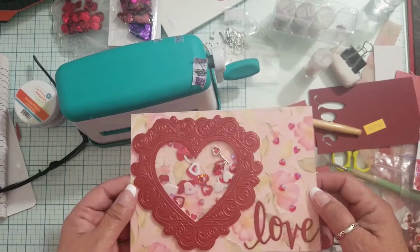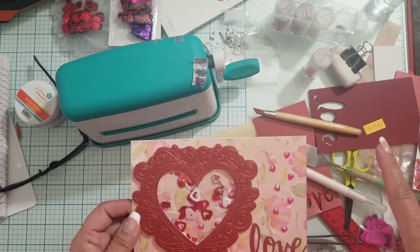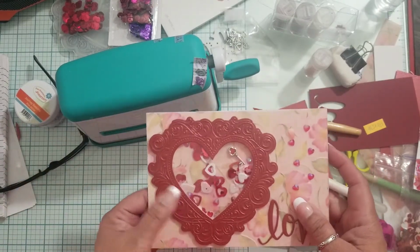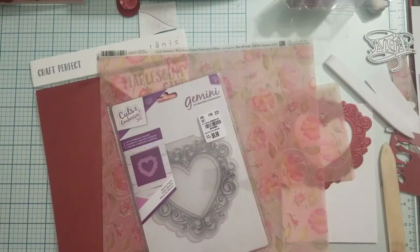I've already got the pieces cut down, but I want to clear some space so I can actually have some workspace again. But I hope you like this. I'm really pleased with this card, all considering. Okay, guys, be right back in a minute. I'm back. I haven't cleared my mess very much, but there you go.